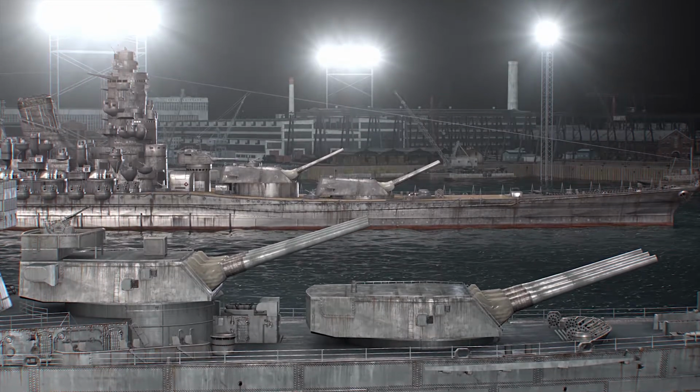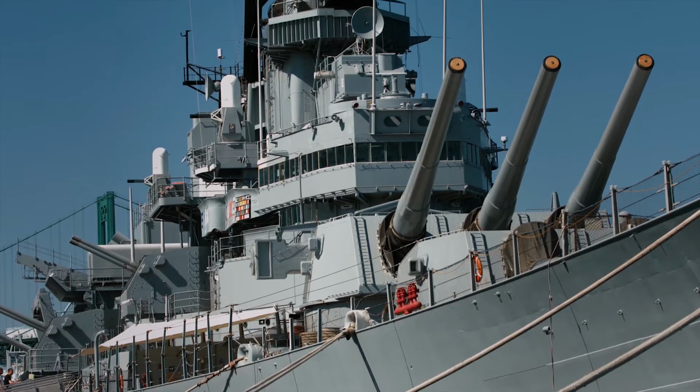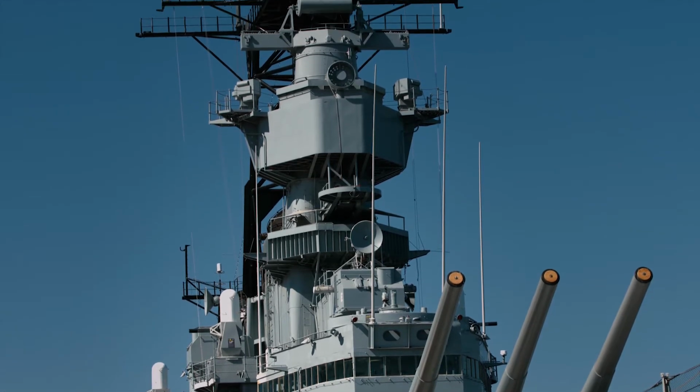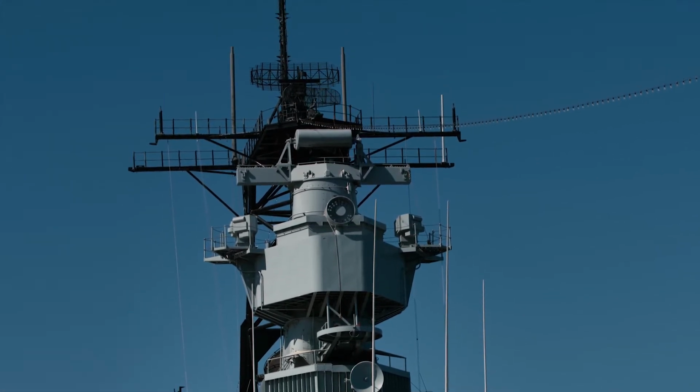Iowa was the most dangerous enemy for Yamato. If they had met at a range from 20,000 to 30,000 meters, especially in a one-on-one fight and in fine weather, Iowa would have no chance of winning.